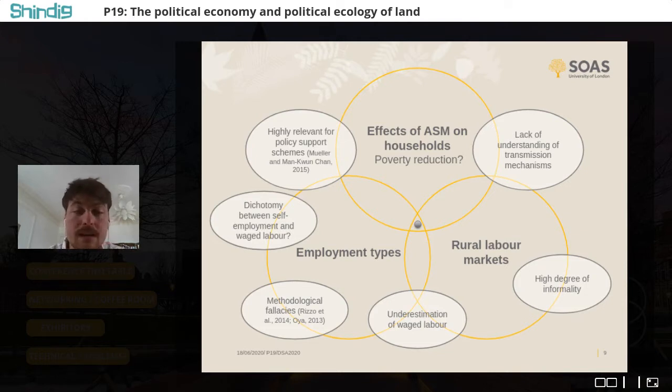So you could argue that at the intersection of these three scholarships, the micro effects of natural resources on households, the literature on the type of employment in the informal economy, and on rural labor markets, is where my research gap is located, the gray dot, and where I try to contribute. So this brings me to the next slide.